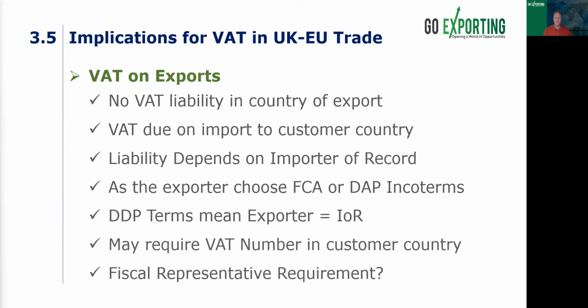In order to get a VAT number in many of the countries in the EU, you do require a fiscal representative, which is a local registered company that takes joint and several liability for the VAT and duty that's due. And you may have to provide a financial guarantee to them to cover that. There are many companies that offer that facility, but again, it's an additional cost. Often it's around 2,000 to 3,000 euros a year, plus, obviously, fees for offering their services.